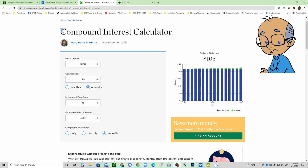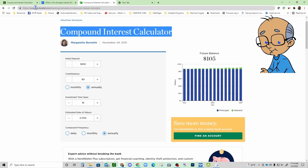Okay, here we are. We're looking at a compound interest calculator. I found this one at nerdwallet.com. You can find them just about anywhere, though. So let's plug in some numbers. What I did here is our initial deposit, that's our birthday gift. I don't know what your actual number is that you are starting with, but to make it simple, we're gonna start with $100. You can come back later and play with this, adding maybe a $100 check each year and see what happens with the numbers.